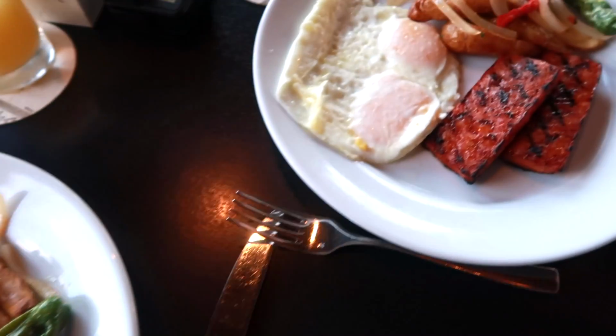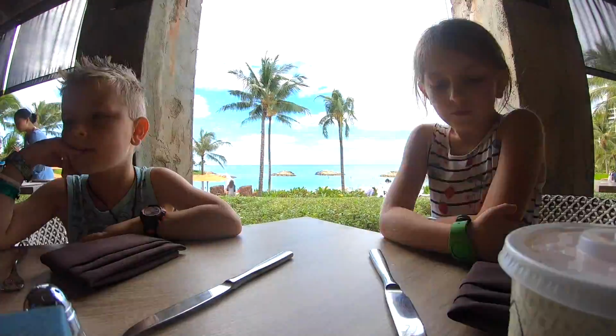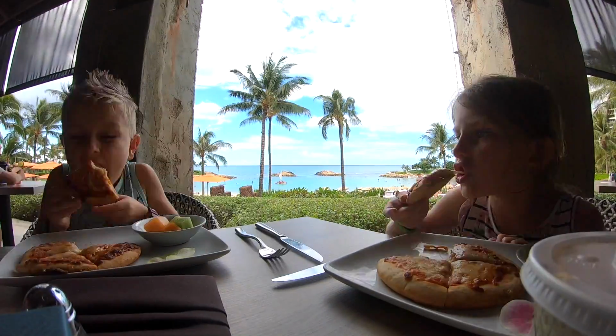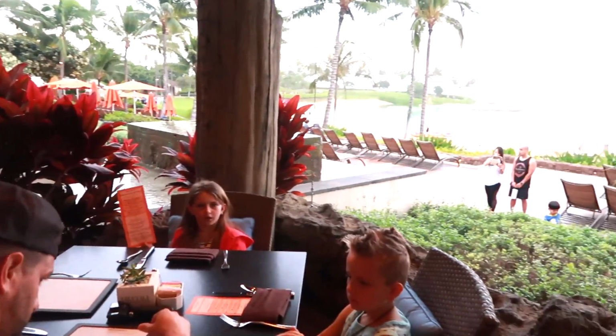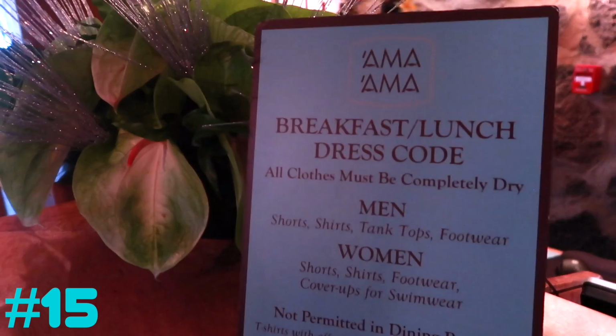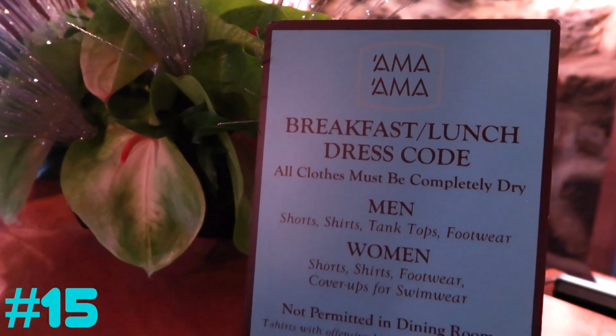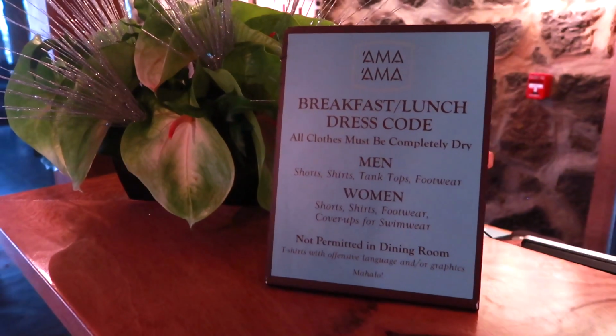I don't think I'd eat here every day because the menu is kind of expensive, but we're hoping the food is really good. Not to mention that the view was amazing. And since my kids were up at 4 a.m. and 5 a.m., we got the very first reservation for 7 a.m. right when it opened and had an amazing table too. So the Ama does have a dress code as well, which is a little bit more strict for dinner dining versus breakfast or lunch.